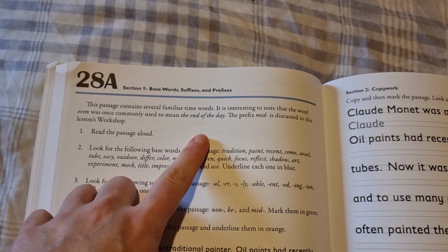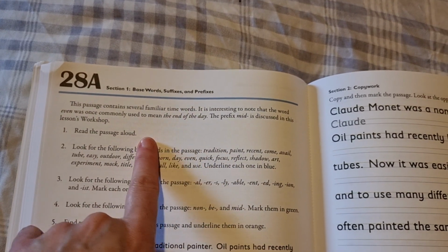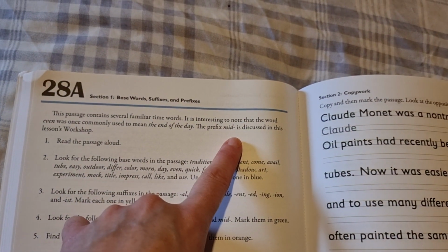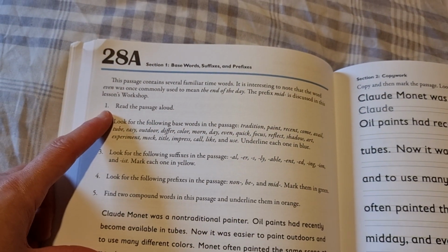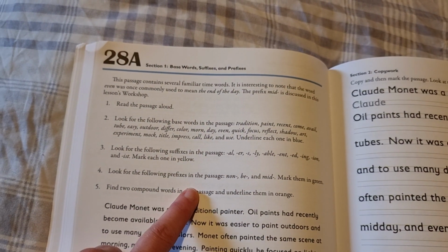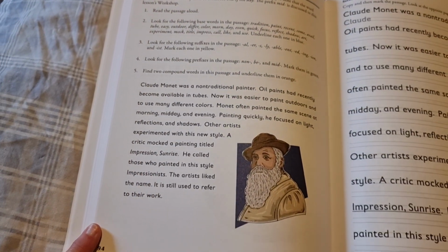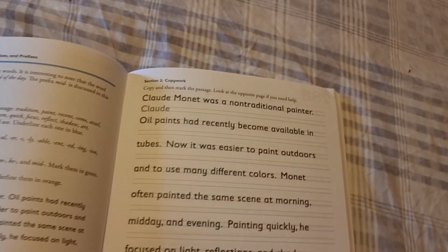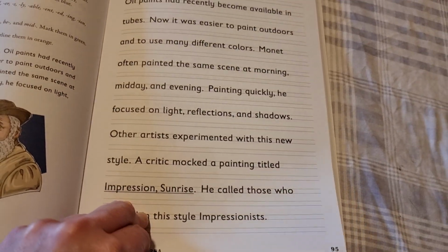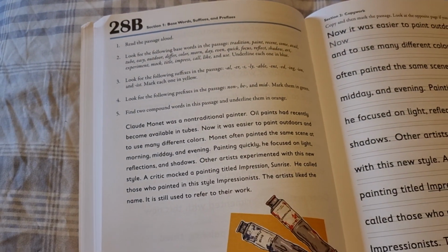So again, there's a little information section at the top referring to the previous lessons, the prefix mid. We're reading the passage aloud, looking for our base words, looking for the following suffixes, prefix. Find 2 compound words in the passage, underline them in orange. The passage is about Monet. Copying and marking our passage. This is B.